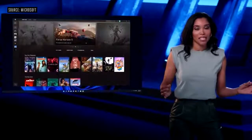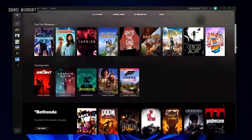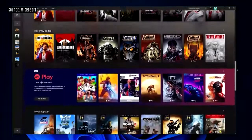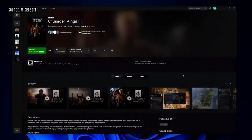We created Xbox Game Pass, built right into Windows 11 through the Xbox app. Game Pass is a membership built to bring the power of games to everyone. For a low monthly price, you have full access to a library of hundreds of games. Whether it's an action game like Halo, a grand strategy game like Crusader Kings 3, or an indie legend like Undertale, we've got you covered.